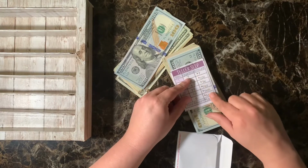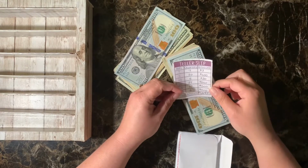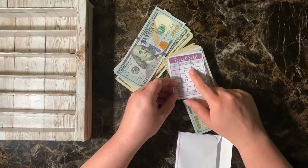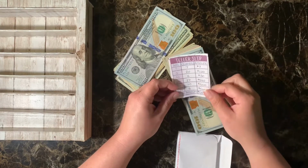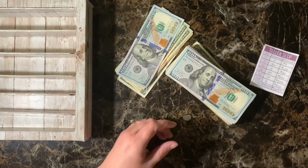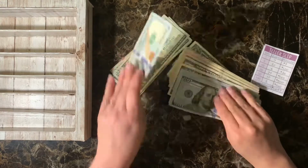Does that make sense? So this is what I use to give to the teller. This is the denominations I needed and the total amount. Let's hope that everything is correct and I have the right amount. So let's count.